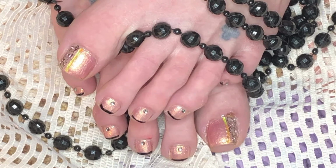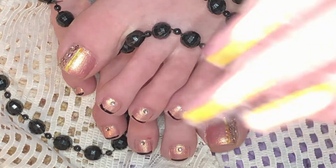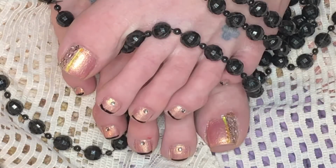It's absolutely gorgeous. Definitely give this look a try and stay tuned for my shoe collection. Remember, the last one will be the ones I'll be wearing for the Fashion Friday to match these toes and these nails.